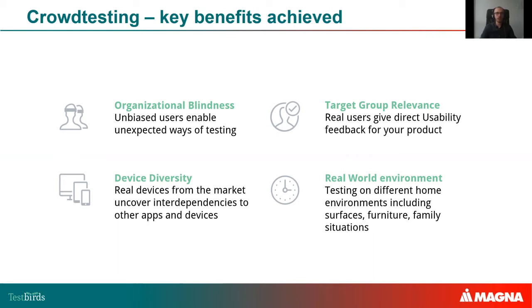And it's closely tied to the second key benefit, which is the target group relevance. If you want to roll out products, it's always important to involve people from your real target group into the testing, because they might have a very different scope of requirements for your product. Let's say if it's 50-year-old or older people mainly using your product, the requirements might be very different to millennials using the product, where a product is probably more shiny and a bit different when it comes to design. And with a crowd testing setup, you can make sure to actually target your user group and involve them.